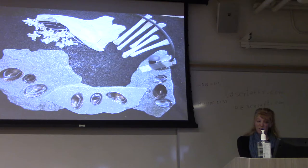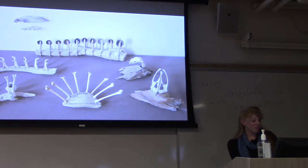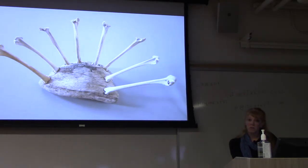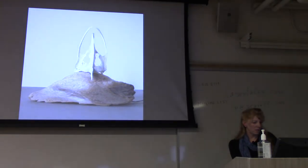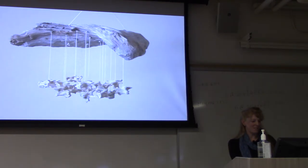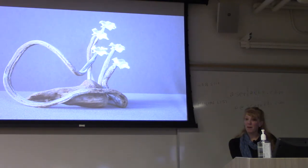So then I started experimenting to see what kinds of sounds I could get out of these things, and I built instruments using the penguin bones and the limpet shells. Here's a few of the instruments. So these are Antarctic limpet shells mounted in driftwood. Penguin leg bones in driftwood. Penguin breast bone. More penguin bones. Penguin vertebrae. They sound like little tiny pieces of ice. More penguin vertebrae mounted in kelp.